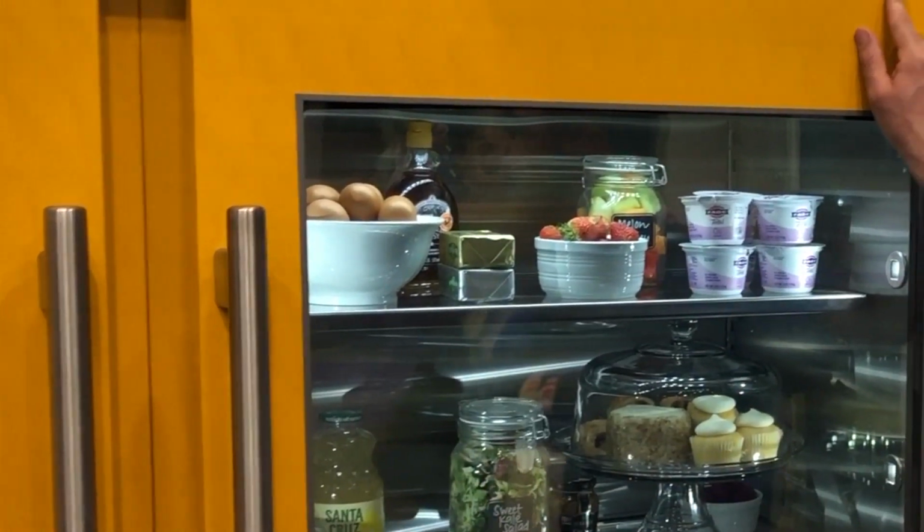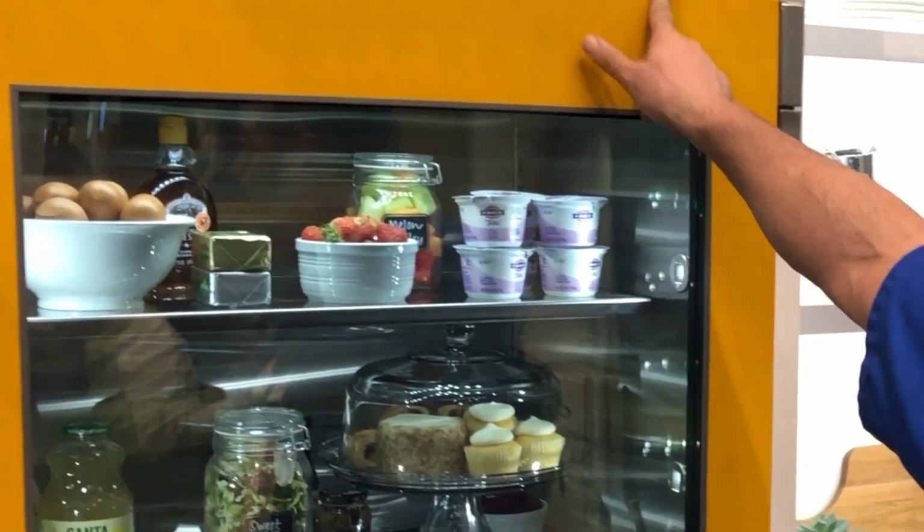This is really common in commercial kitchens where the front of the panel of the refrigerator is glass, and it looks great. If you don't keep your refrigerator perfect, it looks like a mess. So that was a trend that I saw, and I think that's one that customers might think it's a great idea, but once they get in their kitchen, I think it's going to be a pain in their neck.